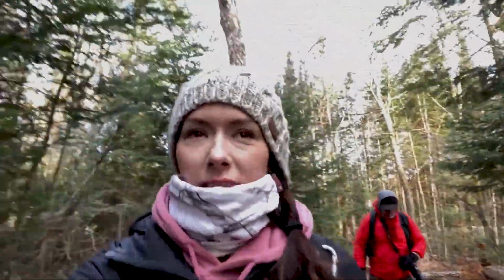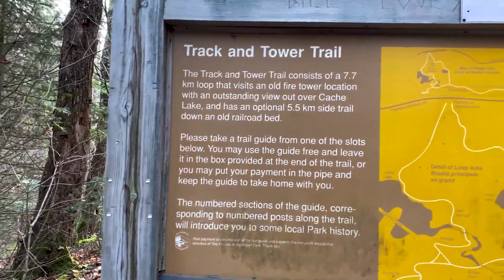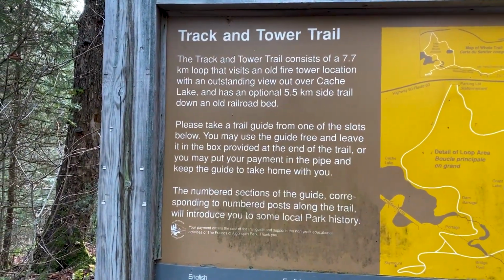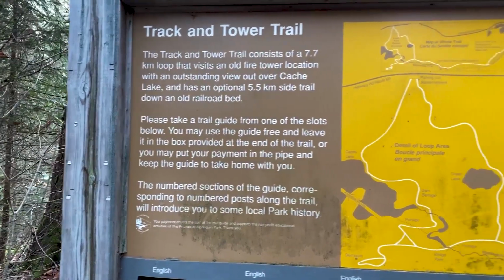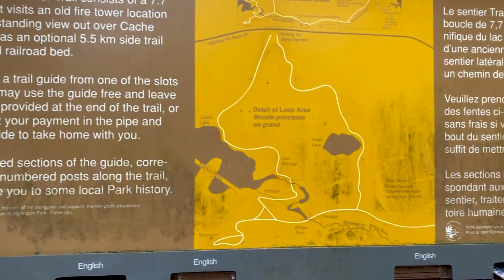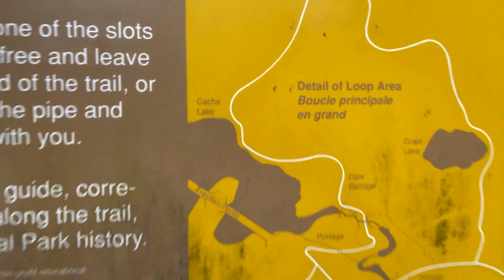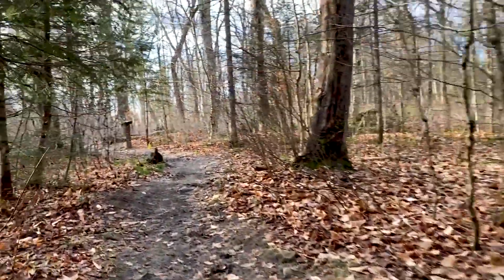We have just got to the Track and Tower Trail. It's gonna be our first hike of the day. And it's chilly. It's minus 5, I think, minus 3. But looking forward to a good 10K. So the Track and Tower Trail, 7.7 kilometers, with an optional 5.5K down an old railroad bed. All right, well. Ooh, let's take a guide. That was helpful last time. Cool. All right. Let's go.